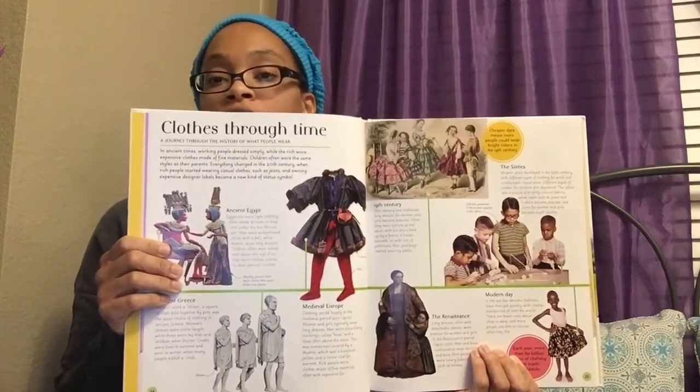And it also has things in here about clothes through time, transportation, food, schools. So this is A Child at the Time of Attila the Hun. We have, let's see, a girl, a Maya girl. We have In a Viking Village. So I'm not going to show all of it, but I'm really excited about this book.